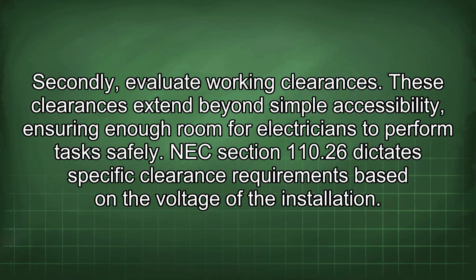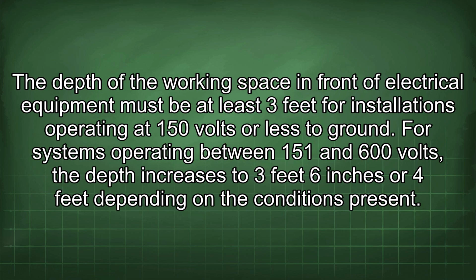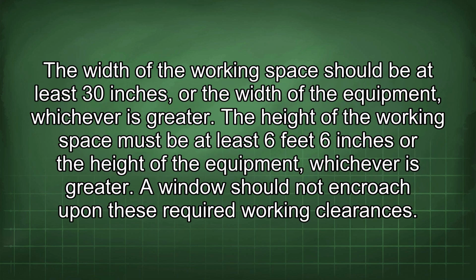Secondly, evaluate working clearances. These clearances extend beyond simple accessibility, ensuring enough room for electricians to perform tasks safely. NEC section 110.26 dictates specific clearance requirements based on the voltage of the installation. The depth of the working space in front of electrical equipment must be at least 3 feet for installations operating at 150 volts or less to ground. For systems operating between 151 and 600 volts, the depth increases to 3 feet 6 inches or 4 feet depending on the conditions present. The width of the working space should be at least 30 inches, or the width of the equipment, whichever is greater. The height of the working space must be at least 6 feet 6 inches or the height of the equipment, whichever is greater. A window should not encroach upon these required working clearances.